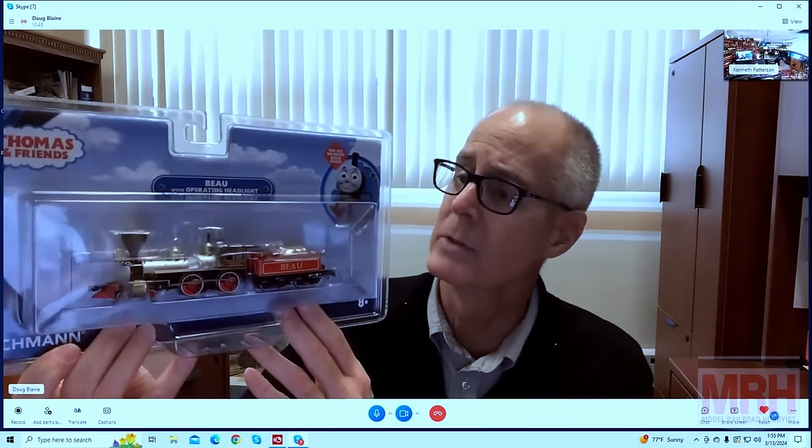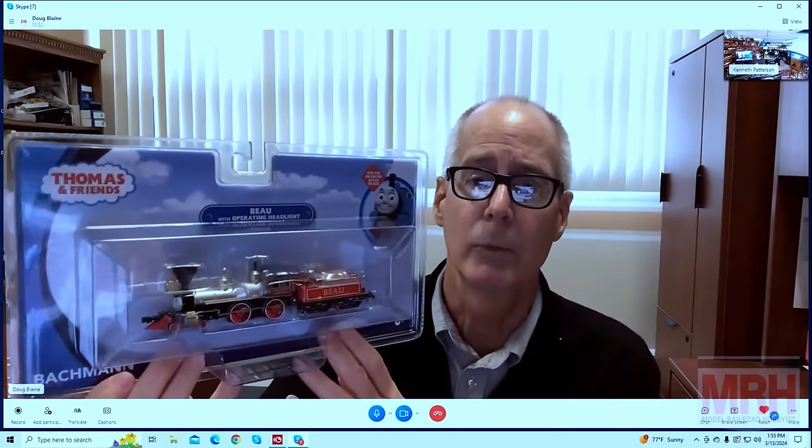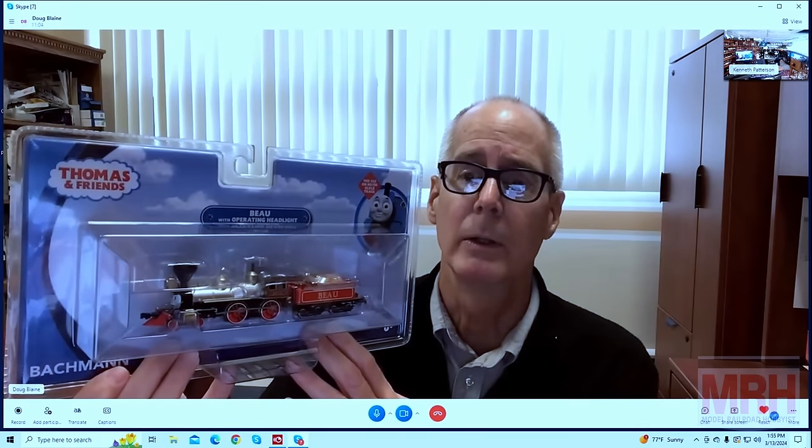And then I also have to share a few Thomas products with you. I don't think I showed this the last time, but I'm going to show it. This is Bo. Bo is based on a 440 American. It's an American style Thomas product, which is very unique for the Thomas series. So it's a great way to introduce American railroading to someone who is a collector of the Thomas products.